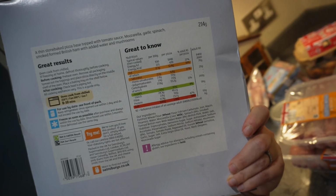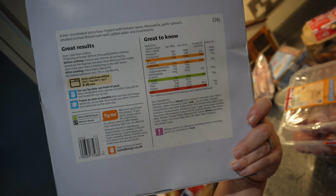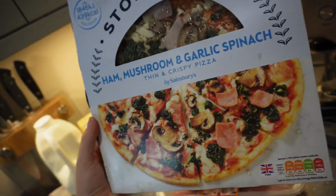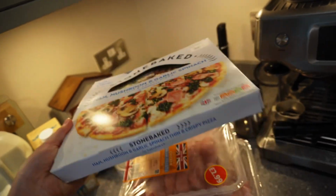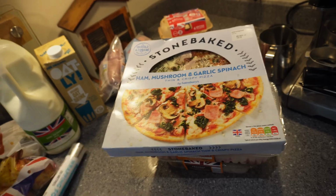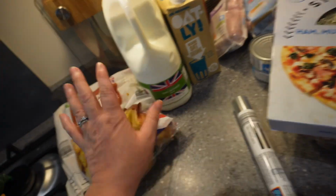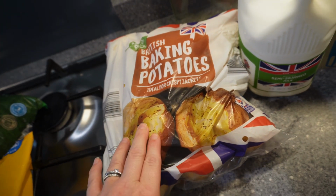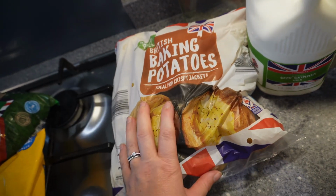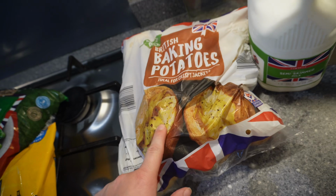Protein, what is it for protein? 23 grams of protein, but you could probably top it with extra chicken if you wanted to, but I thought just in case I fancied it, I'll put it in the freezer and that could be an option. I just got some more foil, some baking potatoes. I always make either fresh mash or fresh chips. I'll probably get through the majority of these potatoes this week.